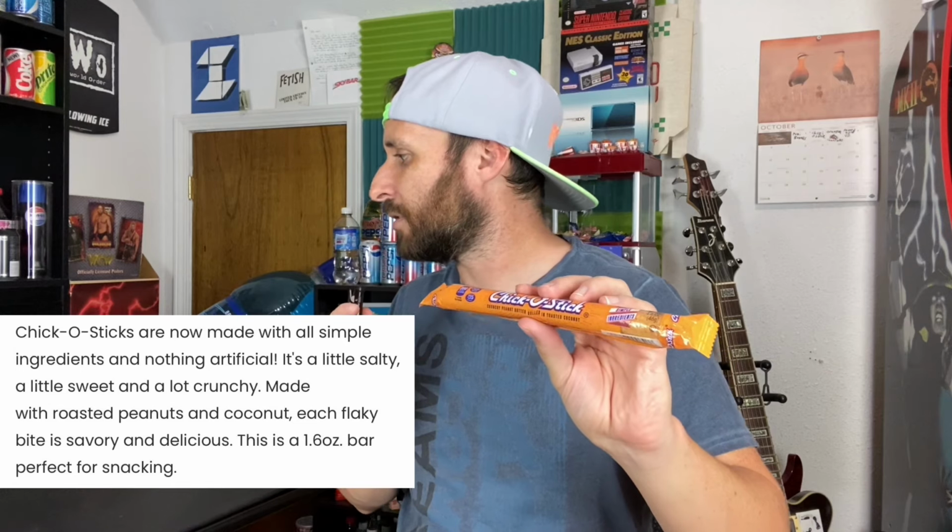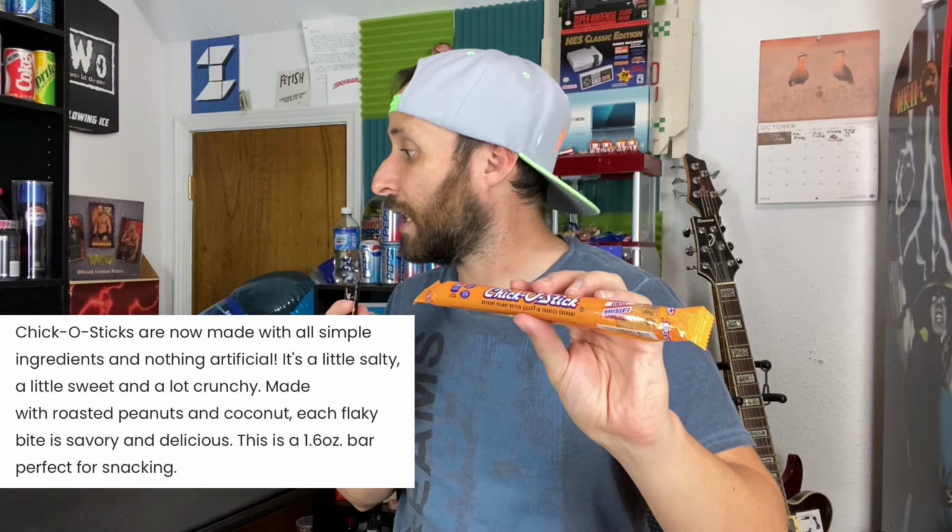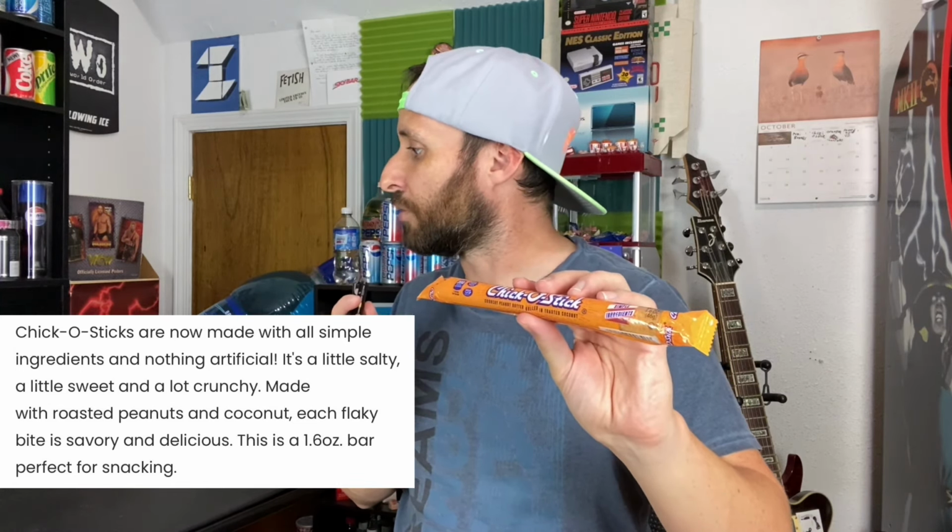All right. On the official Atkinson's website, it reads, Chico Sticks are now made with all simple ingredients and nothing artificial. It's a little salty, a little sweet, and a lot crunchy. Made with roasted peanuts and coconut, each flaky bite is savory and delicious.